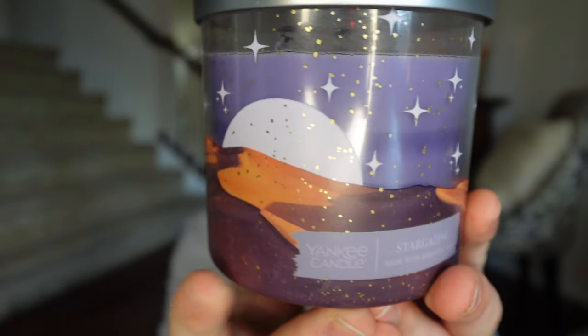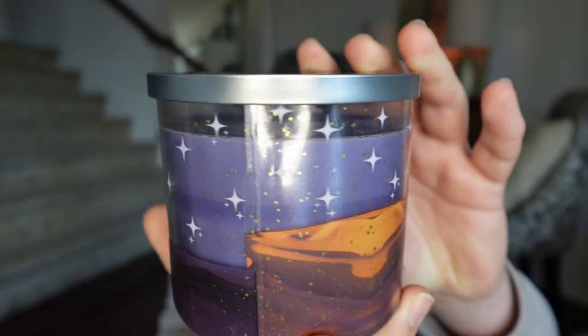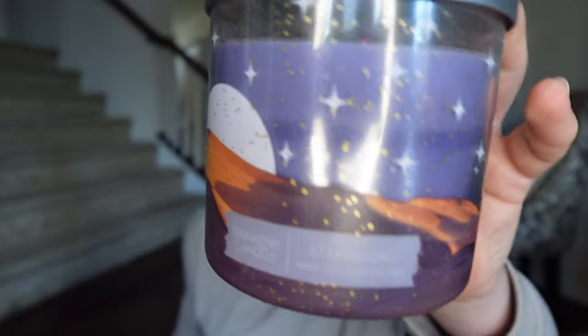I was so excited for this one because I just love this whole theme of outer space. I just think it's a really neat theme. And so I was really just interested to see what scent this would be. So the description on this one reads, enjoy stargazing into the endless night sky over the sand dunes surrounded by notes of lavender, eucalyptus, and vanilla sugar.